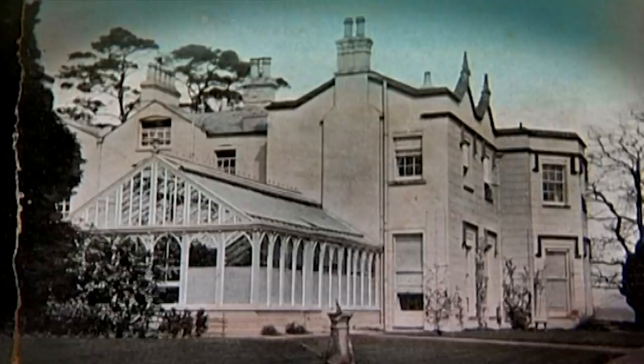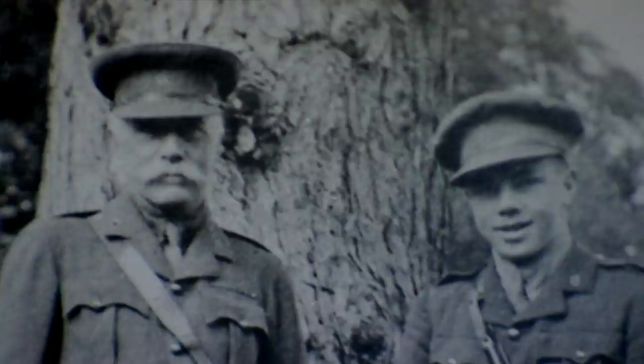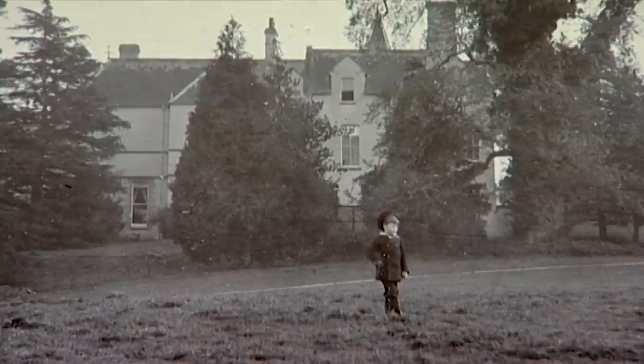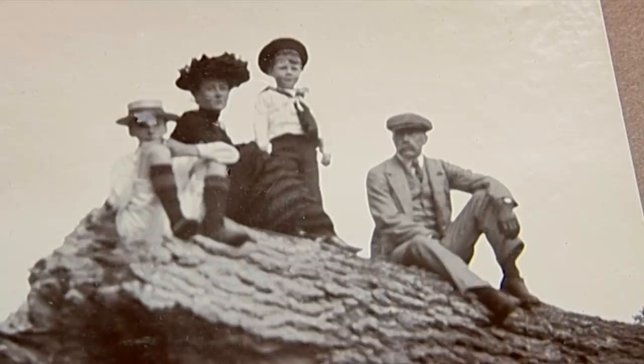But in the First World War, the halcyon days were shattered. They lost their only son and heir, who was killed in France at a very early age, and so their heart was broken. They do say that all the cattle here were black, and the sheep were black, sort of in mourning after he died. And when Mrs. Clues died, that was an end of an era. With no heir to take over, the 1,500-acre estate was broken up and sold.